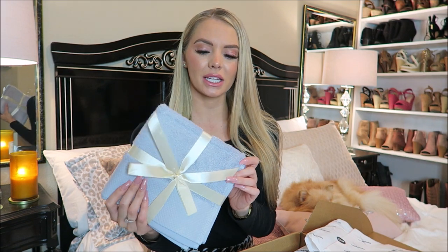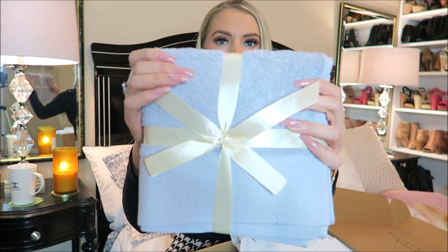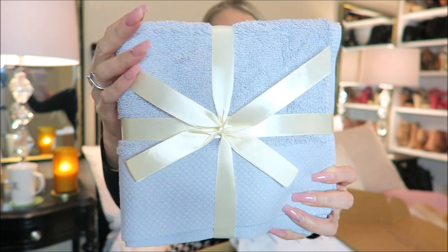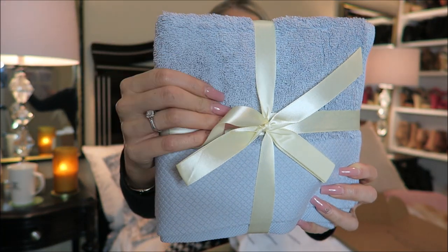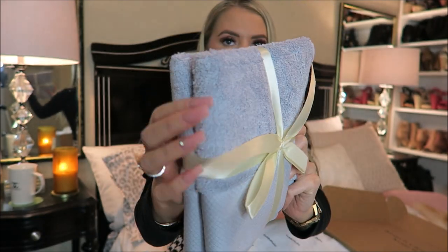Look how pretty these are. I got these hand towels in gray. So there's two of these, and they're so perfectly packaged. How pretty this little packaging is. And it looks so soft and luxurious, and I got two of them.